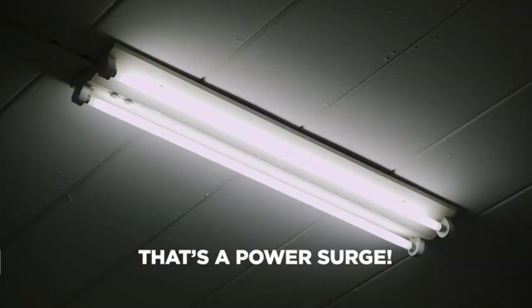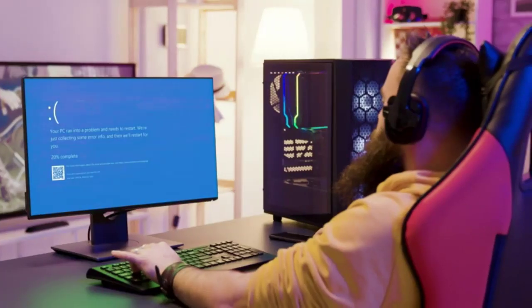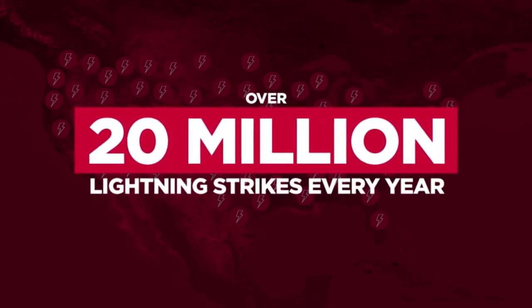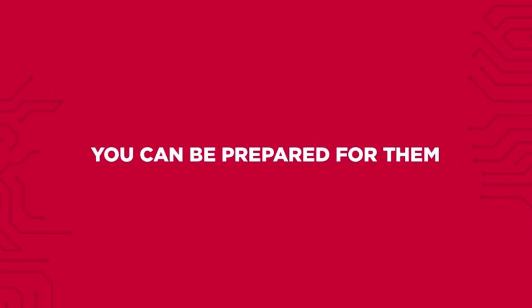That's a power surge. And power surges can cause damage, no matter if they're small or big, like the ones that fry your electronics. Power surges are more common than you might think. Lightning strikes the United States over 20 million times every year. Although we can't predict when they will happen, we can be prepared for them.